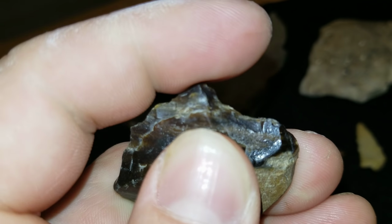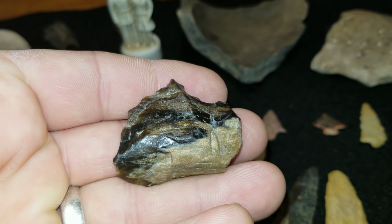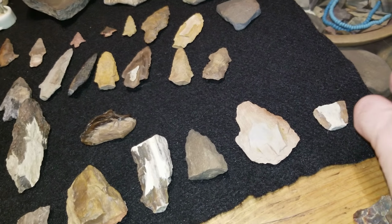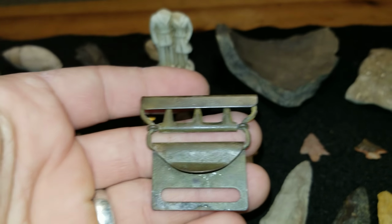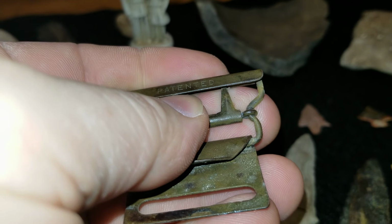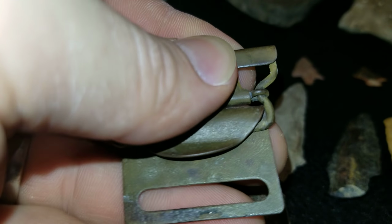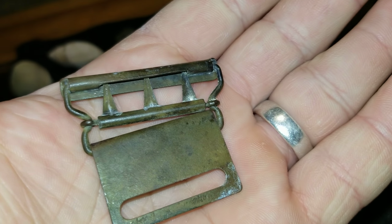Here's that cool little graver Brandy found. It's got a killer little nub on it. Not sure what that is. Maybe it's a clasp, just some old school suspenders or something. It's got patent on here, and with them teeth in there, I'm guessing that would probably snag fabric or something. That's why I'm guessing maybe a suspender. Who knows? It's kind of cool.